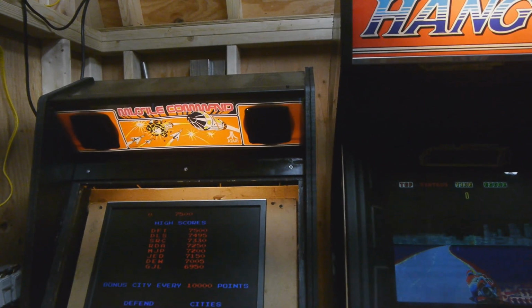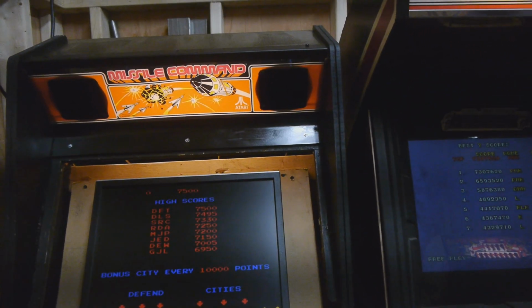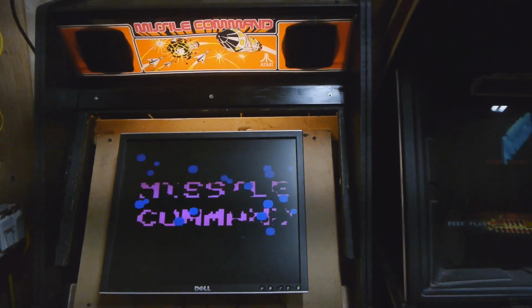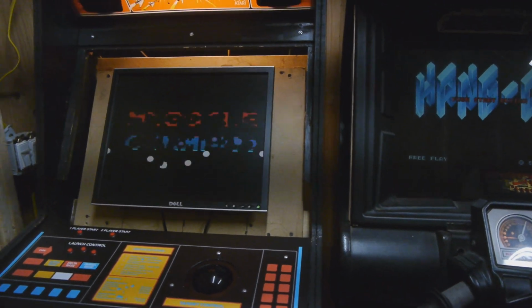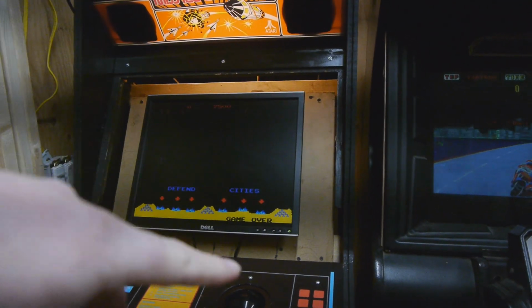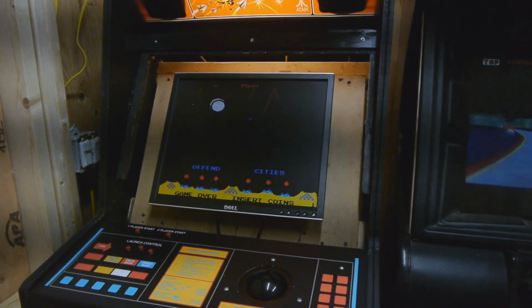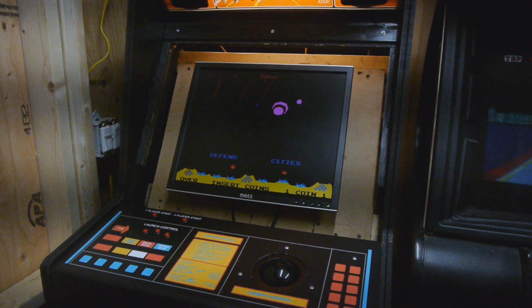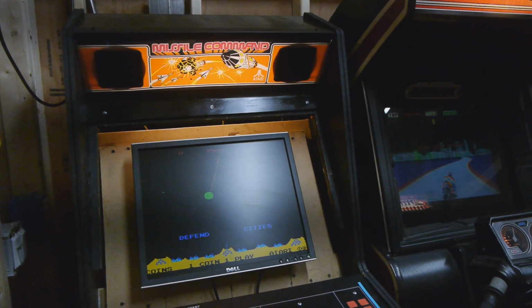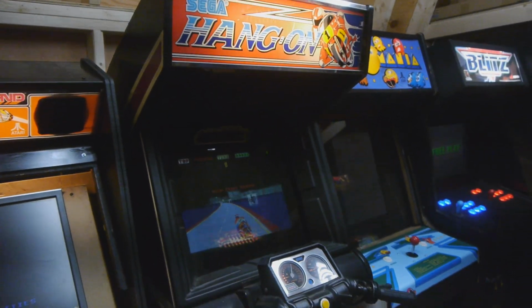No marquee. I had to make that, the metal brackets and everything, all holes drilled in it, so needed quite a bit. It did come with a monitor, not this one. I took out the one that was still mounted in there since it was a vertical monitor. I wanted a 4.3. But again, you'll see that in the video when it's finally out and the project's all wrapped up. Sega Hang On.